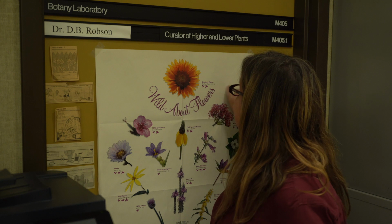Hi everyone, it's Shauna here at the Manitoba Museum, and today I'm taking us behind the scenes to the lab of Dr. Diana Robson, the curator of botany. I think she's working on some really cool specimens in there, and we get to take a sneak peek.